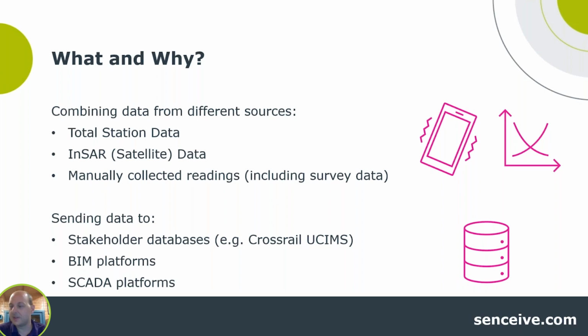We've got total stations all over the site, so we introduce tilt sensors as a great complement to total stations, but you don't want to have two different data platforms that you're looking at all the time. You might have satellite data that you're combining in. You might have manually collected readings, and you want to see everything in one place for reporting, alerting, all sorts of other reasons. You might also, depending on your project, need to send data out to other systems for contractual purposes, to enable your stakeholders to do clever things with the relatively expensive and high quality data that you've collected. So, for example, you might need to send data out to a stakeholder database.